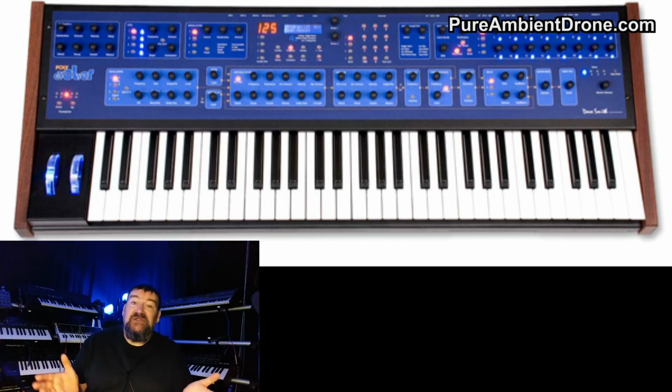Now, I hope I just didn't drive up the market for Poly Evolvers, okay? But with that being said, we need to be aware of some of the older stuff that is still on the market that I don't think anything out there can touch.